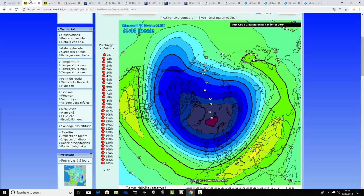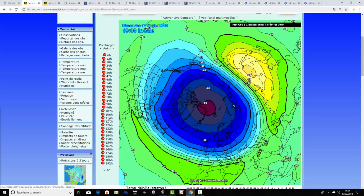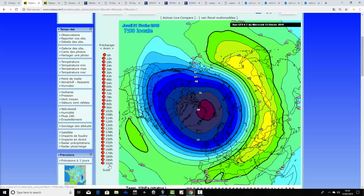This is how the temperatures are being forecast to develop at 10 HPA over the North Pole for the next couple of weeks. This is from the GFS model at meteoshield.fr. So the blue and purple colours, those are the cold temperatures at 10 HPA. The coldest temperatures around minus 80, as we've already seen. If we run through, we'll see that we keep those blue colours churning away over the North Pole. So we keep these very cold, much colder than average temperatures going over the North Pole at 10 HPA right the way through to the 21st of February.